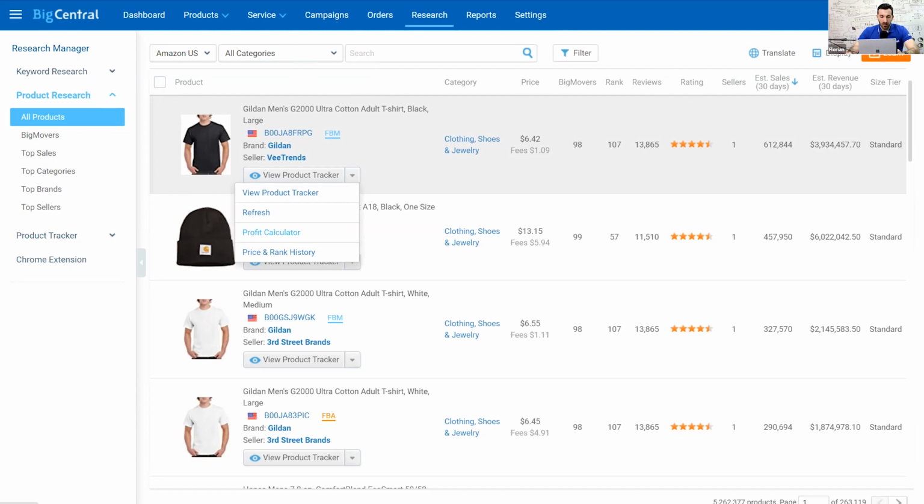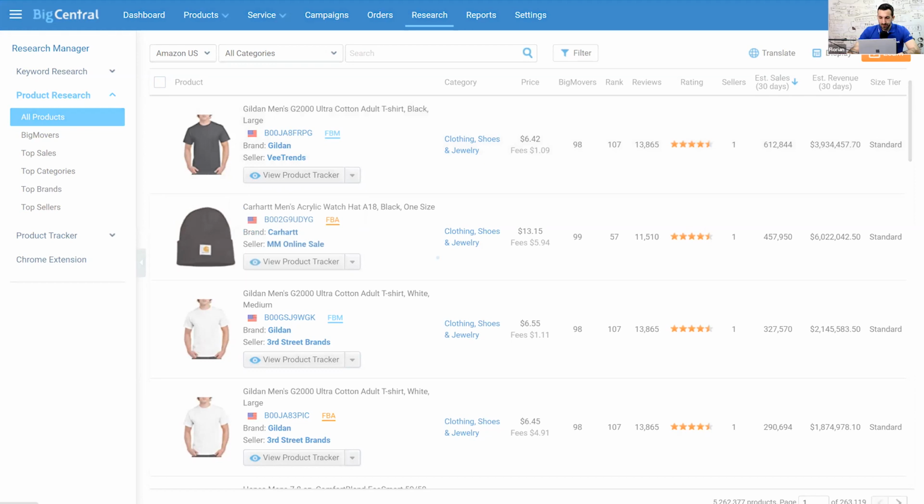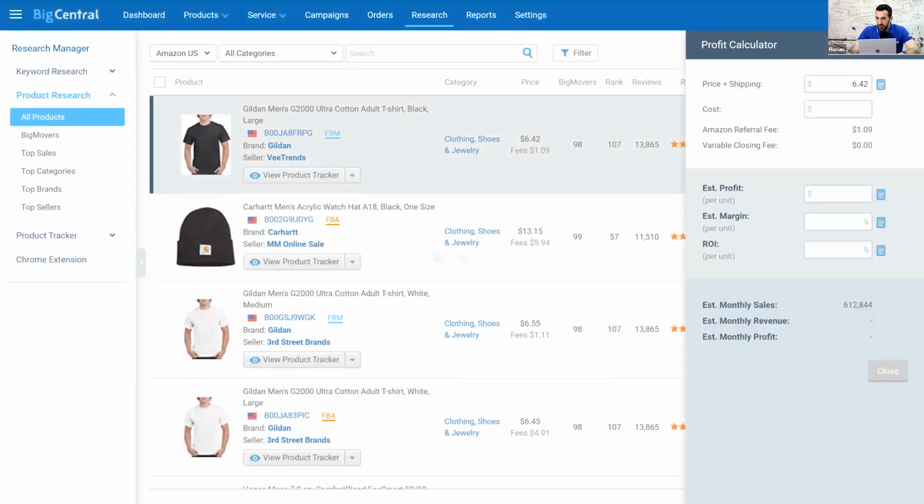What does it do? Let's say you like these products and you think you might be able to sell this product in the future, but you don't know how much money you can make out of it. So if you click on product calculator, you get a window here, just open. You get a price and the cost.